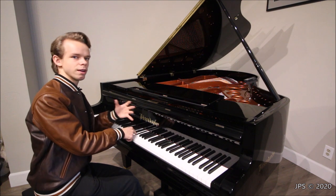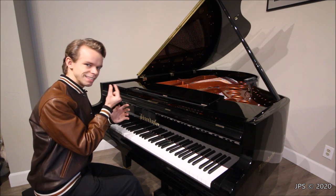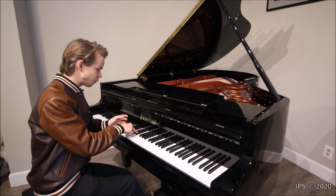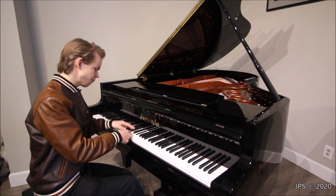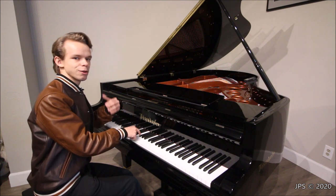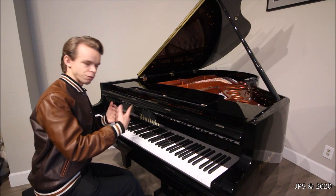Essentially what is wrong with that is that the bushing in the key is too tight, and there's too much friction on the rod, and so the key likes to be a little bit stiff. This can actually affect the dynamic range of these particular keys. This one here isn't quite as easy to make play loud as the one right next to it.